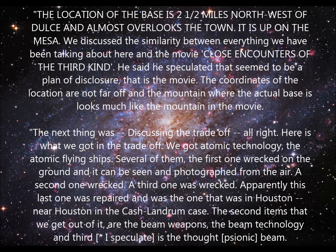The location of the base is 2.5 miles northwest of Dulce and almost overlooks the town. It is up on the mesa. We discuss the similarity between everything we have been talking about here and the movie Close Encounters of the Third Kind. He speculated that it seemed to be a plan of disclosure, that is the movie. The coordinates of the location are not far off, and the mountain where the actual base is looks much like the mountain in the movie.